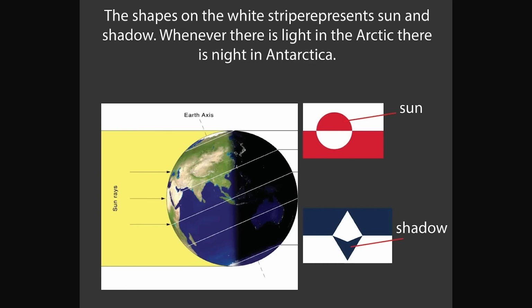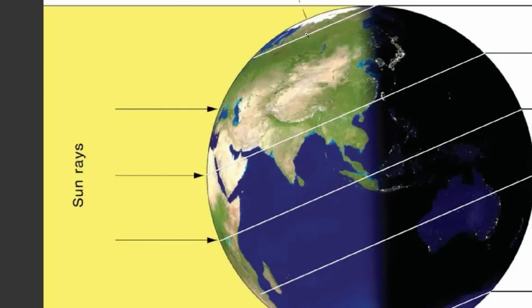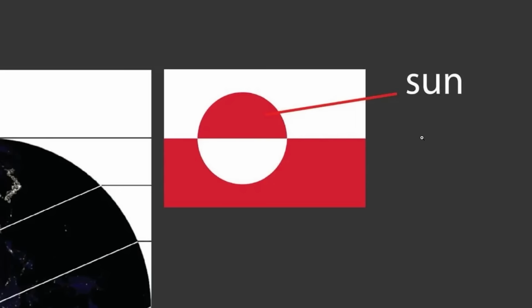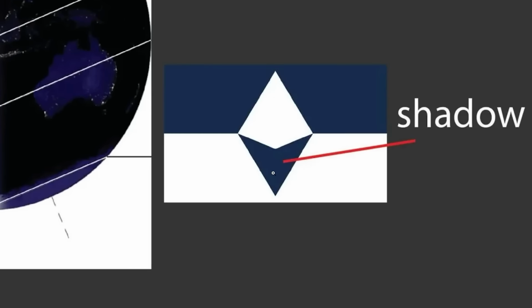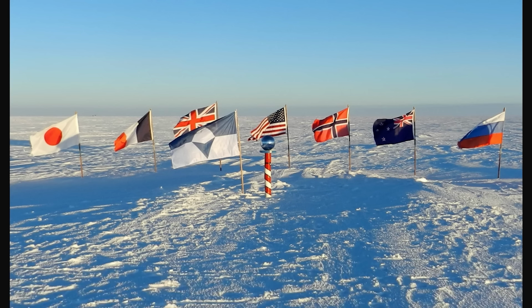The shapes on the white stripe represent sun and shadow. Whenever there's light in the Arctic, there's night in Antarctica because the Earth is tilted on its axis, so obviously Greenland's getting all this sun, whereas Antarctica's getting almost none of it. And you have the sun up here and then the shadow down here. Okay, a lot of this does seem like coincidence, but it is pretty cool that we're coming up with these comparisons. I guess we kind of have to go with that Antarctica flag now. Maybe that already is the unofficial official flag since they have it flying right here on the South Pole in real life.